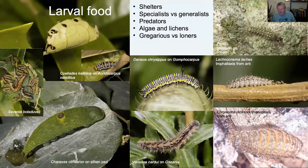And here's a couple of examples of trophallaxis, which is mouth-to-mouth feeding. Here's the Woolly Legs being fed by an ant. It's the first time it's ever been recorded. I need to write that up, Metamorphosis. And this is an incredibly rare butterfly from the Cape. I didn't take that photograph, Alan Heath did, and it's being fed. This is Chrysoritis dicksoni, the Strandveld copper, and there's an ant feeding it there as well.